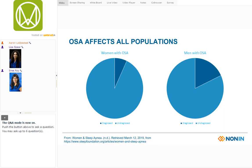Within the total population, an estimated 4% of men and 2% of women have OSA, but few of them are aware of their condition. Approximately 90% of women and 80% of men with OSA have never had it detected or measured. In other words, millions of people are at increased risk for everything from mood disorders to shorter life expectancy. Why?